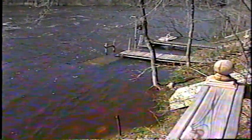This is Saturday morning, and you can see the dock is still underwater, but not as much under as it was yesterday. Some of the dock's deck is above water now. But I'll let you see if you can see how fast this water is rushing.